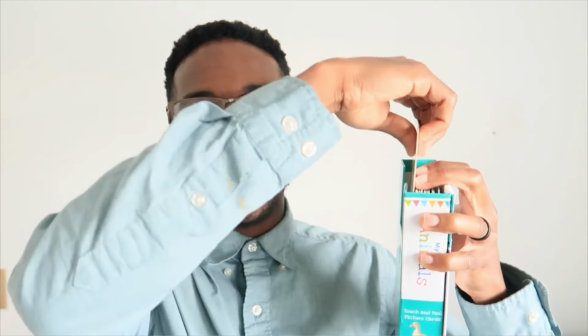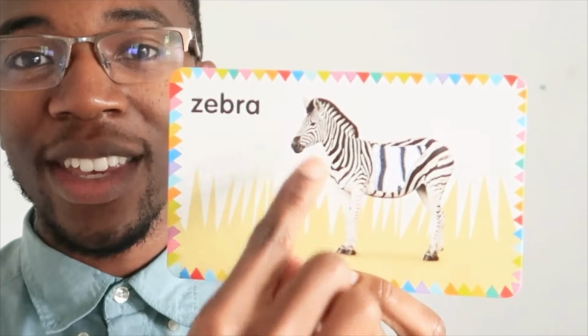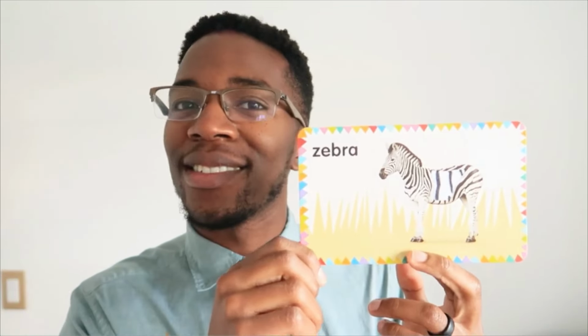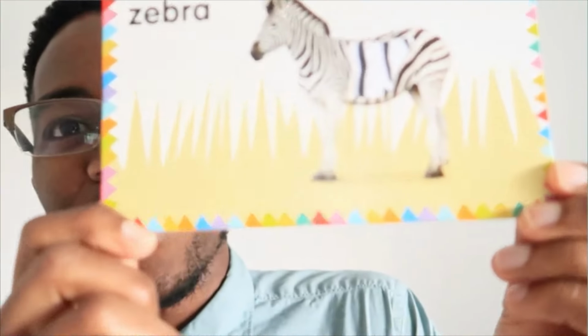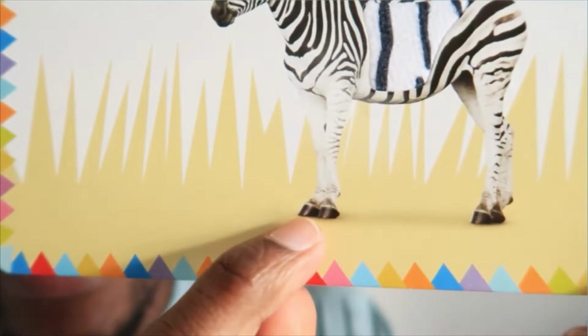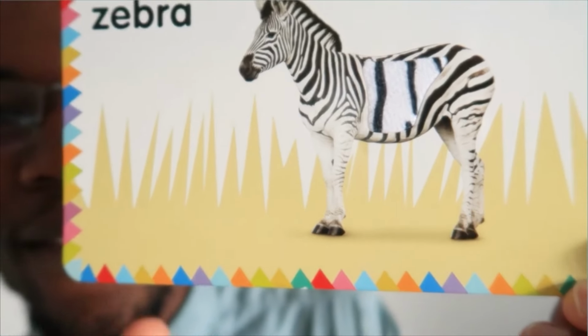Let's find our next animal. Inside our box, let's reach inside. And wow! Another animal that lives on the savanna. A zebra. Zebras have black and white stripes, like you can see here. How many legs does this zebra have? Let's count. 1, 2, 3, and 4.